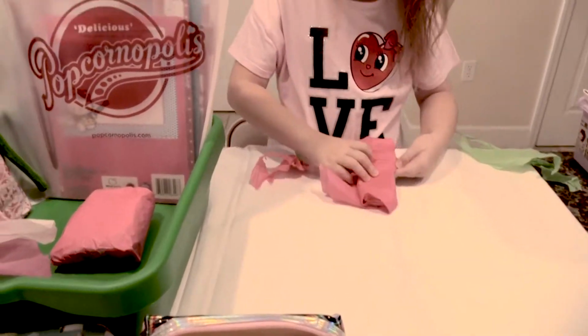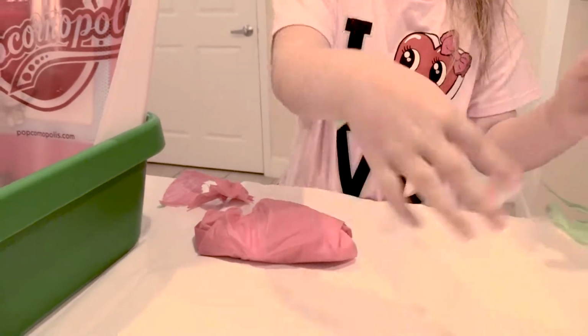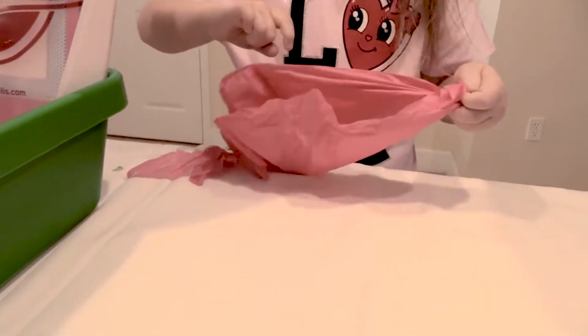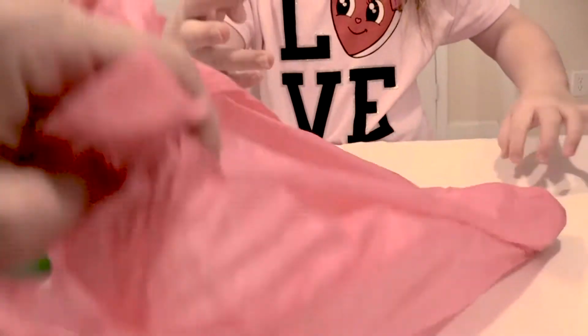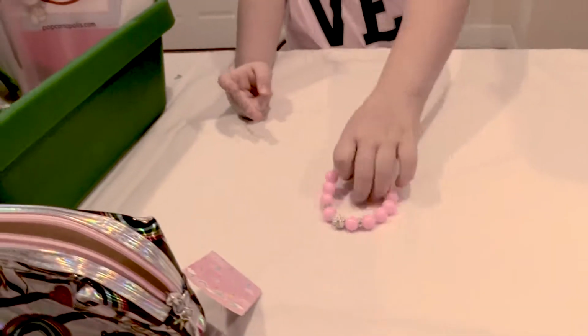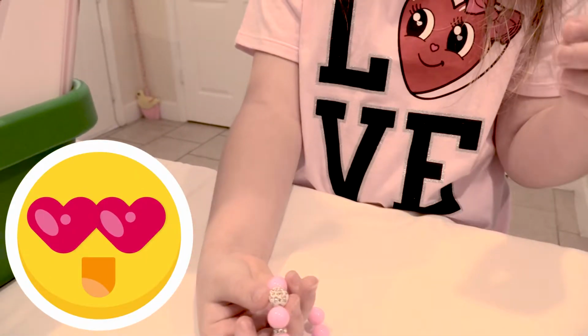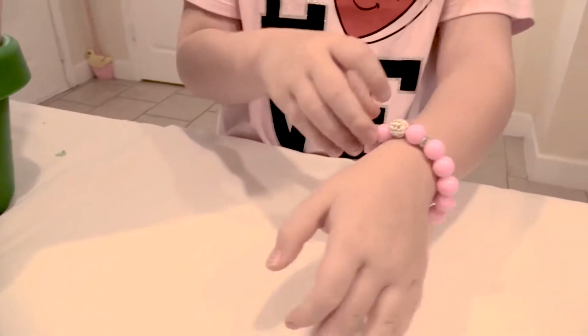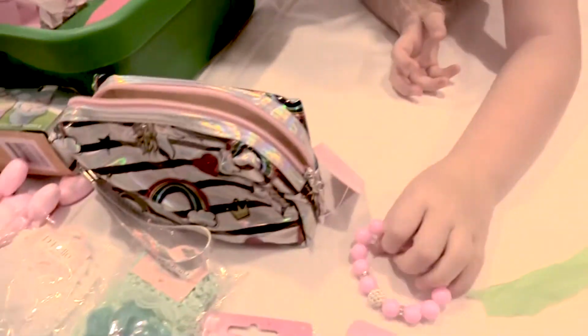I'm gonna open them. See what they are. Yes. Can't just see them if they're in a package. Tape is sticking on me. What is it? What is it? Huh? Nothing? Oh! Put it on. It's a bracelet. Look at this. Yeah. Put it on. Oh! It's perfect. It even matches your outfit today. Wow.